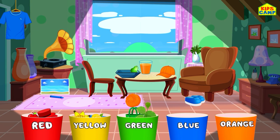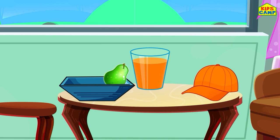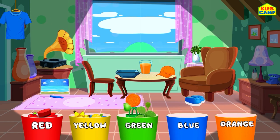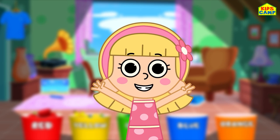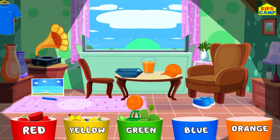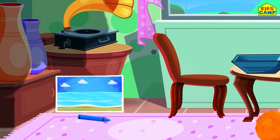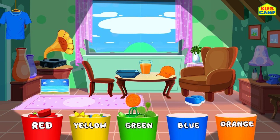Woohoo! What else? The pear! That's green too! Into the green bucket! Yay! Let's move on to the next color! It's blue! Woohoo! What's blue colored here? The blue crayon!